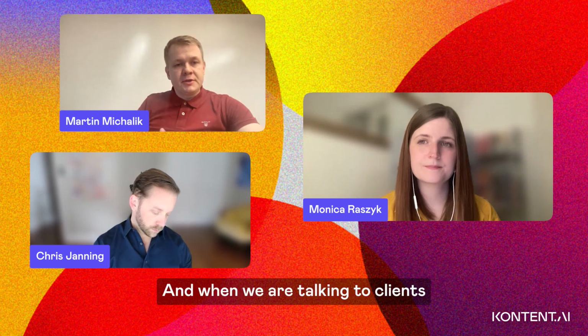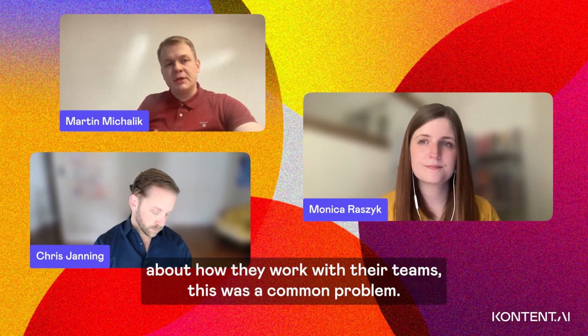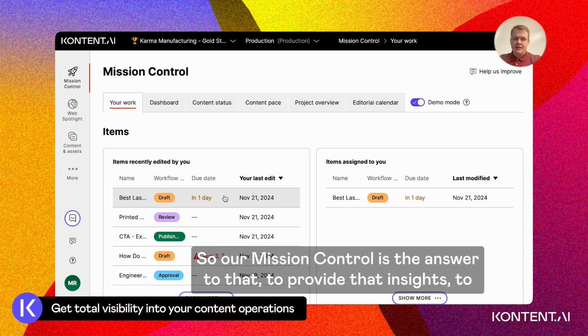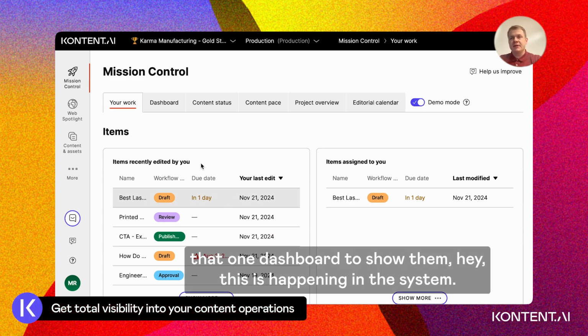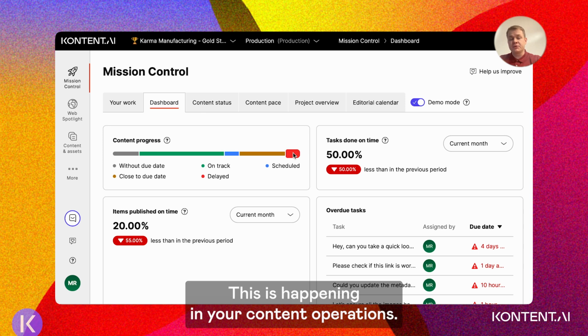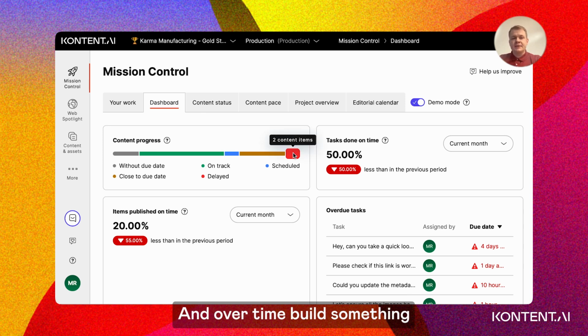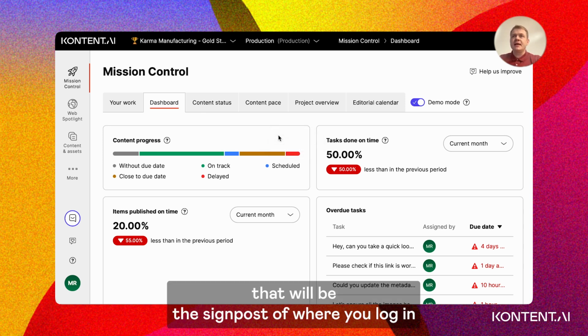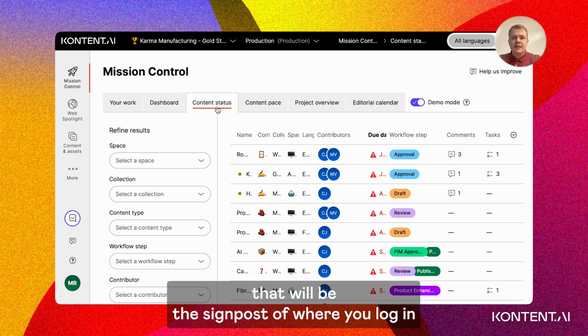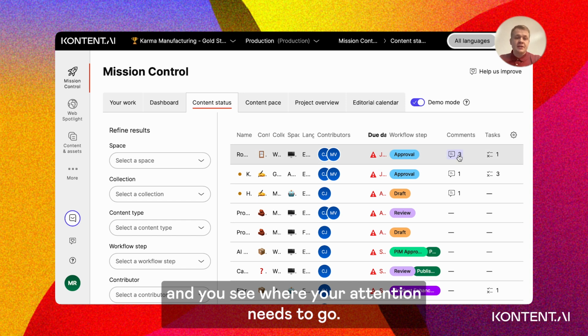And when we are talking to clients about how they work with their teams, this was a common problem. So our Mission Control is the answer to that, to provide those insights, provide that one dashboard to show them, hey, this is happening in the system, this is happening in your content operations, and over time build something that will be the signpost of where you log in and you see where your attention needs to go.